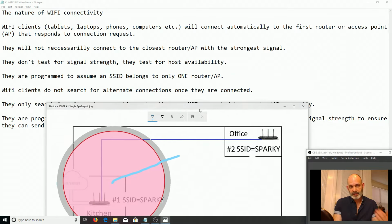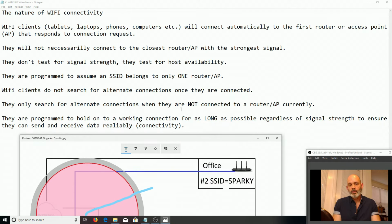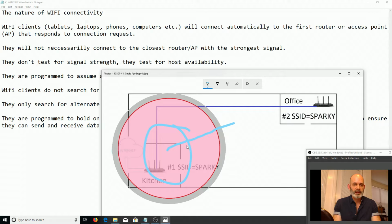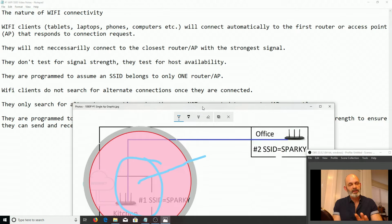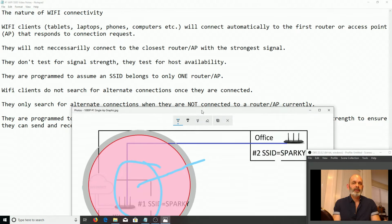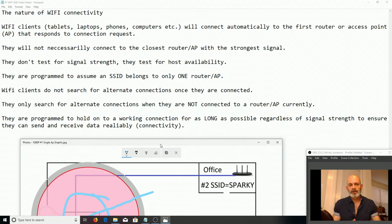But again, the client is in control. Like I said, they only search for an alternative connection when they're not connected to the router or AP currently. So when they're in this circle here, they're not looking for anything. They're happy. I know this is important to know, because if you don't know this, you won't understand why you can't have two same SSIDs in the same network in one instance, and you can have them in another instance. So I'm going to show you both of those in a second. So again, they're programmed to hold on to a working connection for as long as possible, regardless of signal strength, to ensure that they can send and receive data reliably.